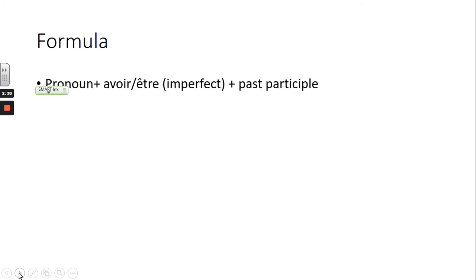Now, how do we build this tense? Basically, exactly what we do in English. So the formula is, you need a pronoun, logically. Je, tu, il, elle, nous, vous, ils, elles. Then you need your auxiliary verb, which is avoir or être, to have or to be. This auxiliary will be in the imperfect tense. And then you're going to have your past participle, okay? So it's very similar to the perfect tense. The perfect tense, you had a pronoun, you had an auxiliary, avoir or être, but that was in the present, okay?